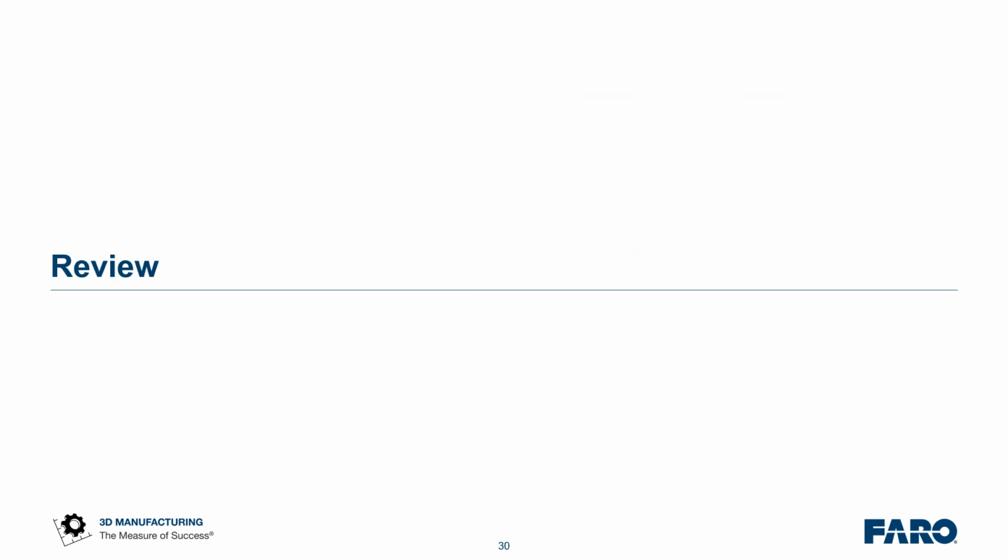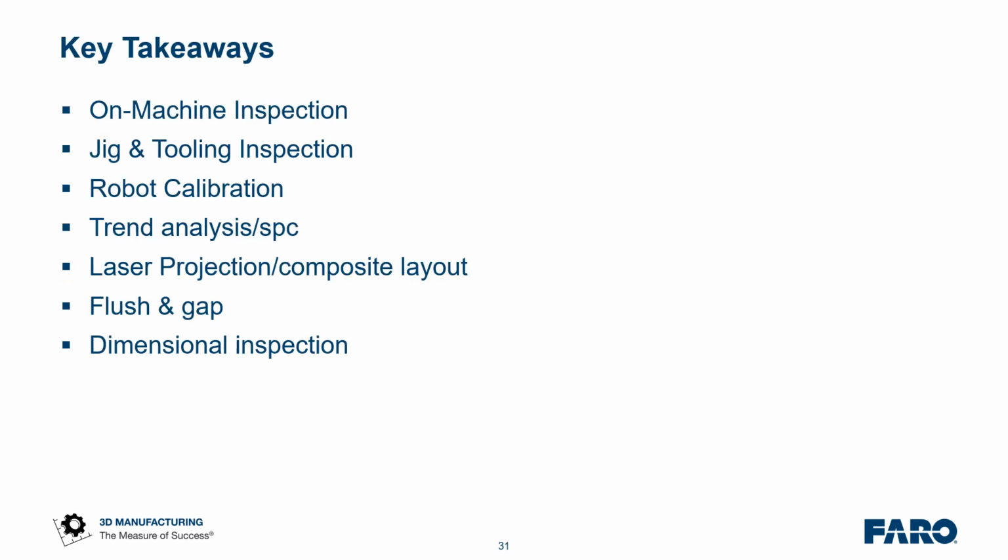So to conclude, let's take a moment to review the takeaways of this presentation. One of the first topics we spoke about was on-machine inspection. This is where we can take our portable CMM to the part, inspect it while it's being produced, and make corrections on the fly. Next, we were looking at jig and tooling inspection.